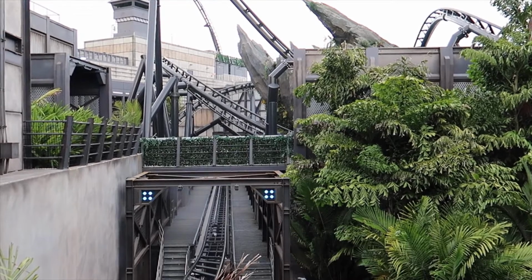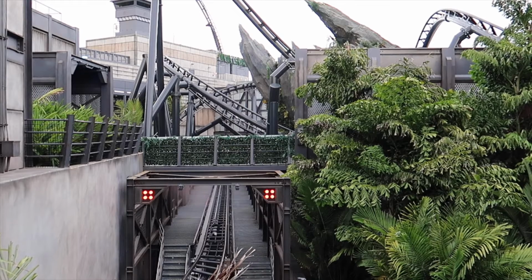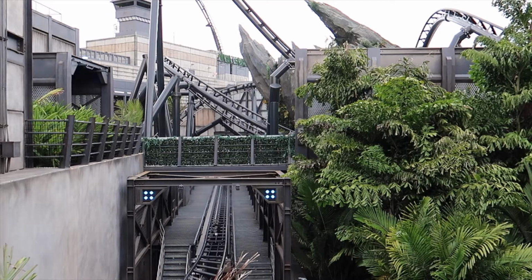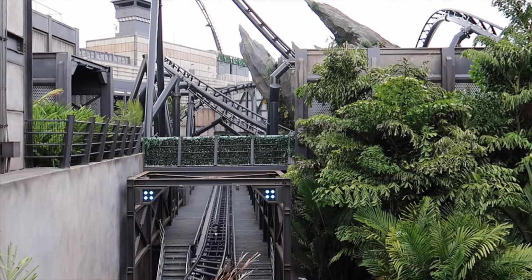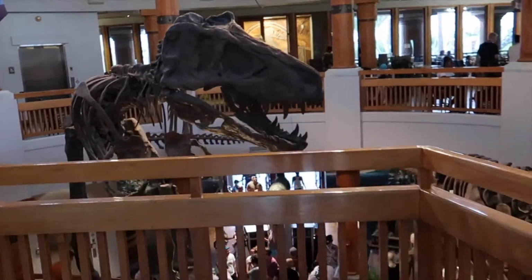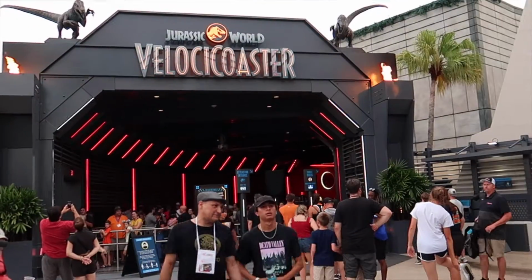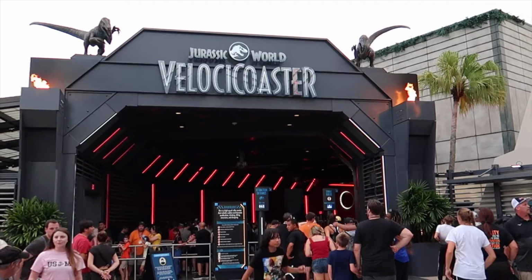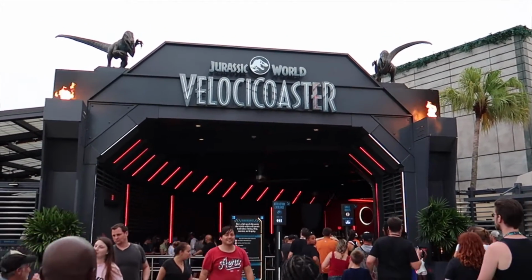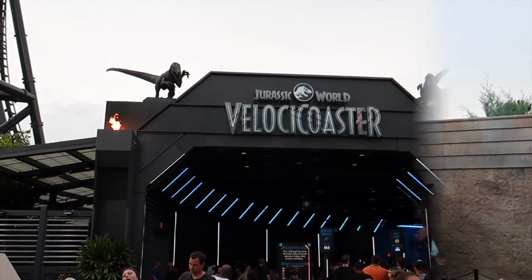If you're coming to Islands of Adventure in the morning, there are two attractions that are extremely popular in the morning. This one, the Velocicoaster, and Hagrid's Magical Creature Motorbike Adventure. Because it's brand new, the Velocicoaster will have a very long line all day. So if you're coming to Islands of Adventure early in the morning, I highly suggest getting in line for the Velocicoaster because it is brand new and it's also the best coaster in both parks.